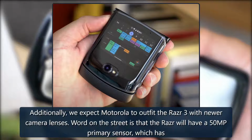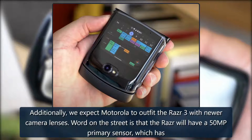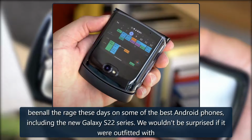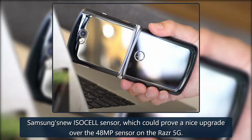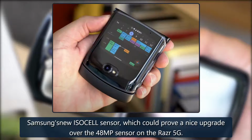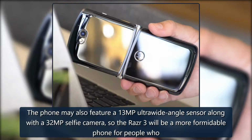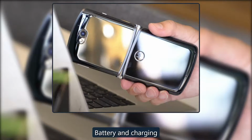Additionally, we expect Motorola to outfit the Razr 3 with newer camera lenses. Word on the street is that the Razr will have a 50MP primary sensor, which has been all the rage these days on some of the best Android phones, including the new Galaxy S22 series. We wouldn't be surprised if it were outfitted with Samsung's new ISOCELL sensor, which could prove a nice upgrade over the 48MP sensor on the Razr 5G. The phone may also feature a 13MP ultra-wide-angle sensor along with a 32MP selfie camera, so the Razr 3 will be a more formidable phone for people who care about camera specs.